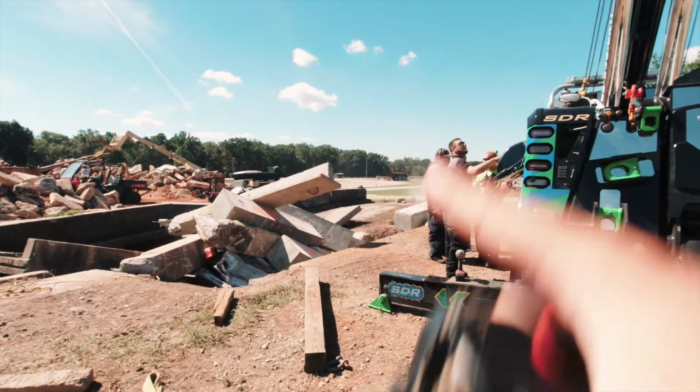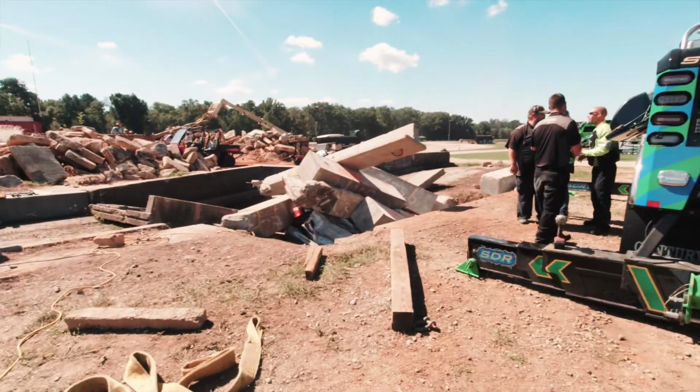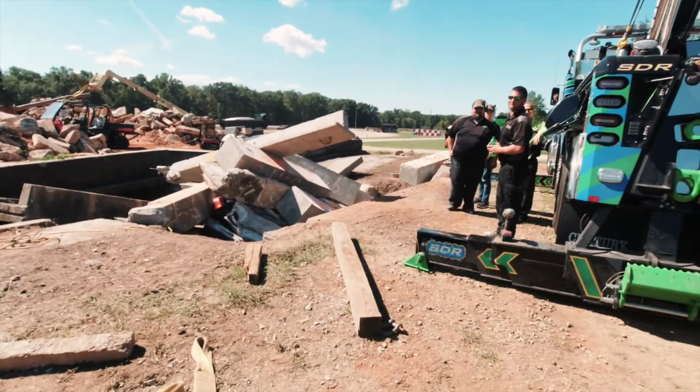Concrete off. Now they're putting it back for the next group, but got this big wrecker. It's taking all the concrete out. They just anchor it and spread it and do everything to get out.